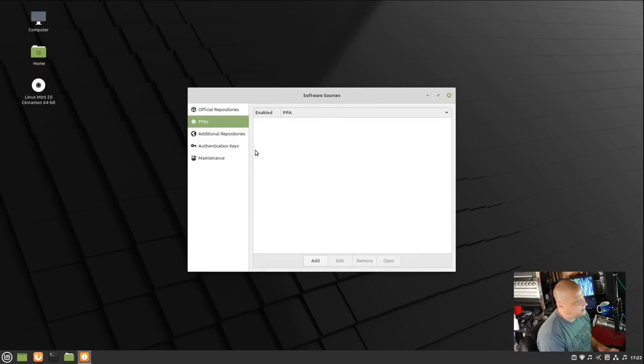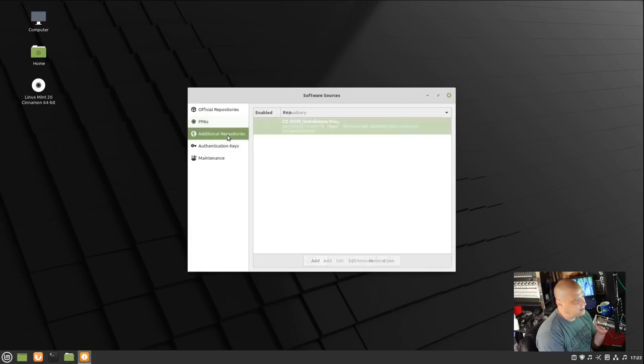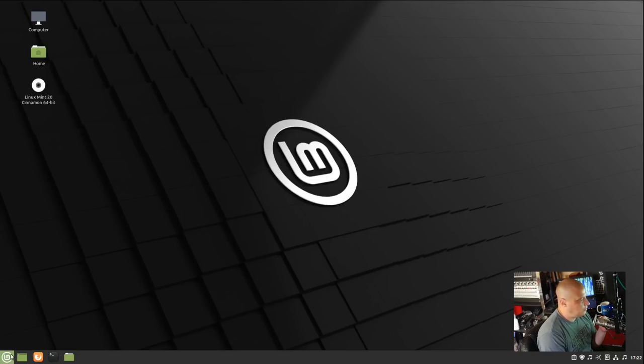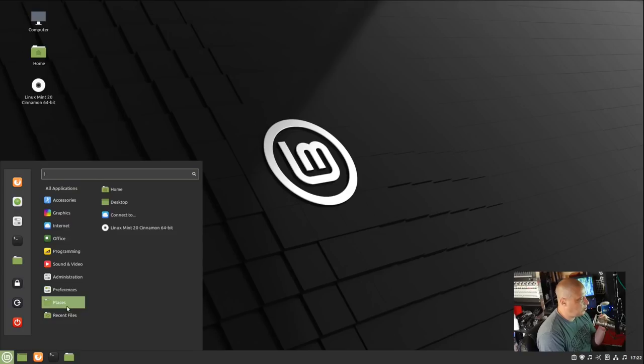There are no PPAs installed, so I'm wondering where they got Sublime. If I look at additional repositories, a CD-ROM installation disk, maybe they already had Sublime. No, because I installed Sublime after detaching the ISO. Official repositories, let's see. Packages.linuxmint.com, archive.ubuntu.com/ubuntu. Yeah, I'm still not sure where the Sublime package is coming from.